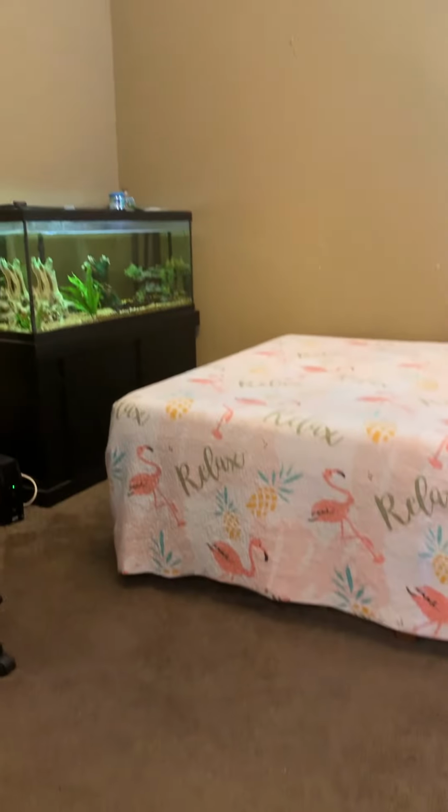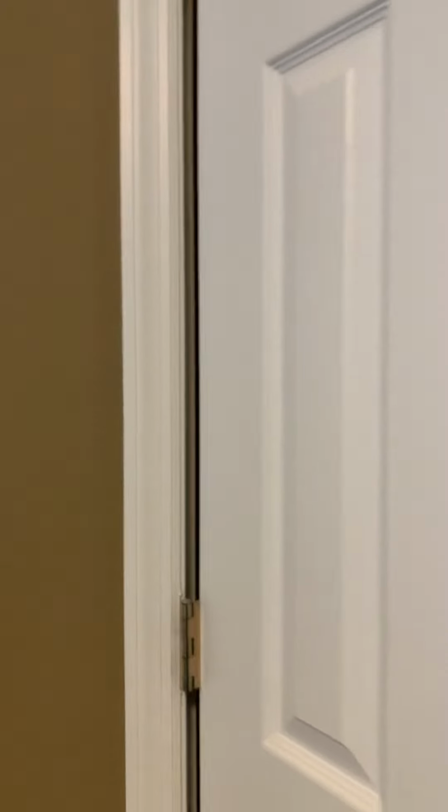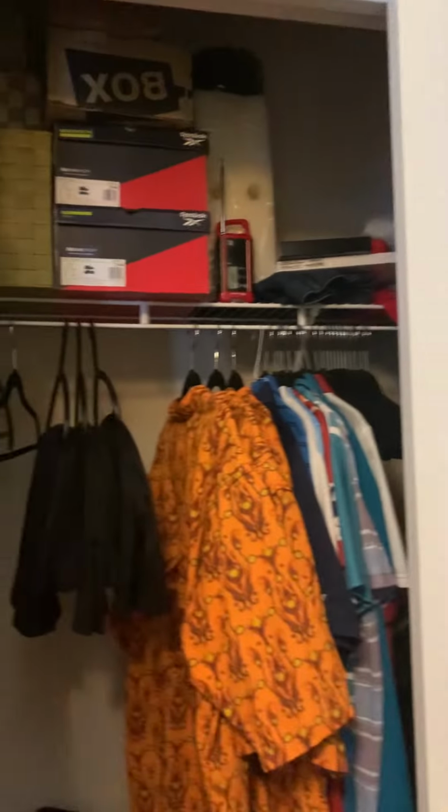Nice size, nice high ceilings in here. The dark chocolate carpet. And then the closet, just your standard size closet. There's boxes there, so I'm not going to be able to open the other side, but give you an idea. Okay.